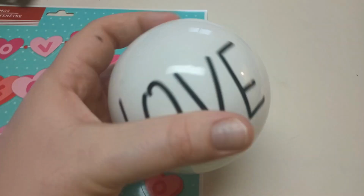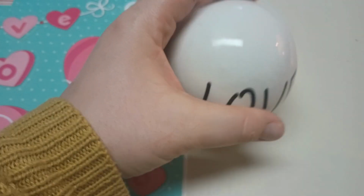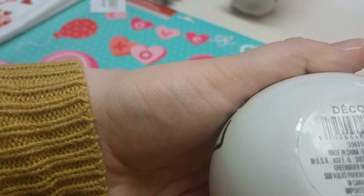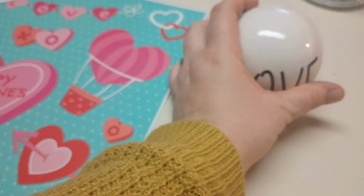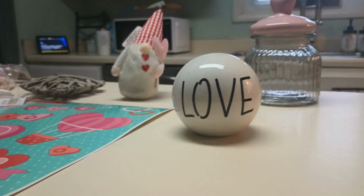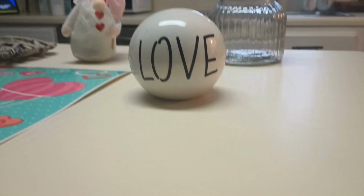And then I got this little love ball. It's glass or porcelain, I'm not sure. But it's so cute, and I thought it was super cute for year-round decor as well if I wanted it to be.